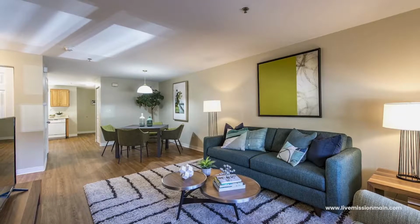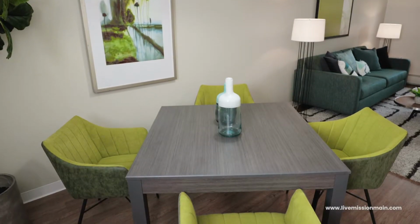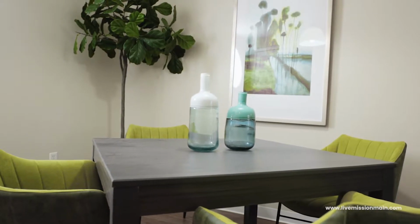Our bi-level floor plan is 1,073 square feet, two bedroom, one bathroom, in unit washer and dryer, and air conditioned units.